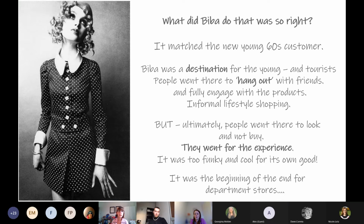Laura Ashley's son used to go there from school in his lunch break, and his mates used to put on about 5 coats and then go back to the playground after lunchtime and sell them, having not paid for them. And so there was the experience, just the chilling out, the social aspect of it, but it wasn't about buying. So it was too funky for its own good. So this was a swan song really of the department store, and things started to go downhill.